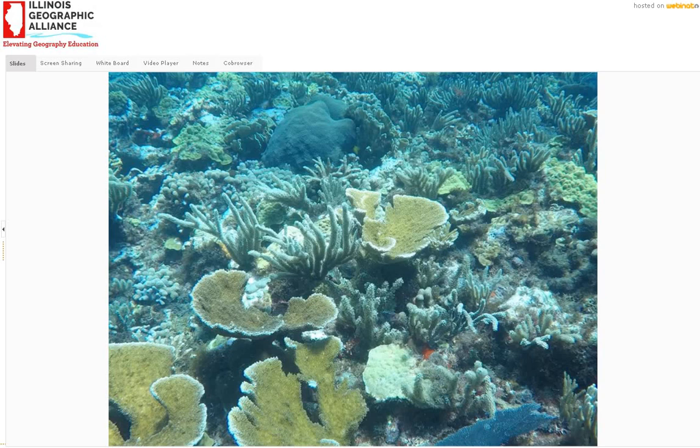called barrier reefs. These are reefs that parallel our coastline. And for instance, like you've heard of the Great Barrier Reef in Australia, it may be 12 to 25 miles off the shore, but it goes along that length and protects the big waves from coming ashore.